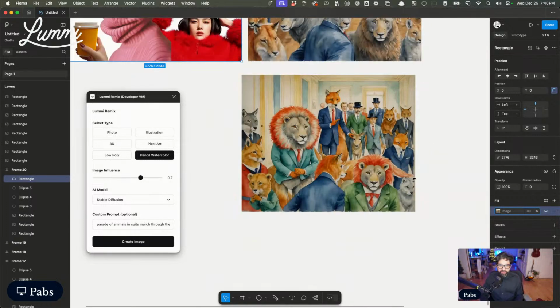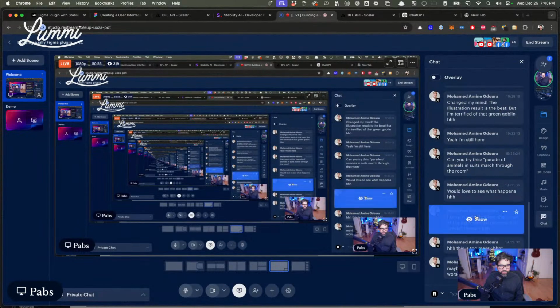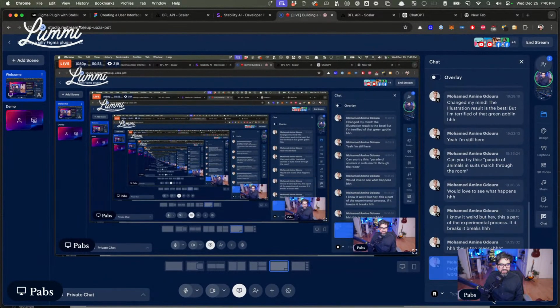So love it. Thank you so much for that prompt. I think that was pretty cool. Maybe the word parade made it worse. Yeah, maybe. It's also the style, so maybe the prompt there. These are the things that you just got to keep trying until you get it right.